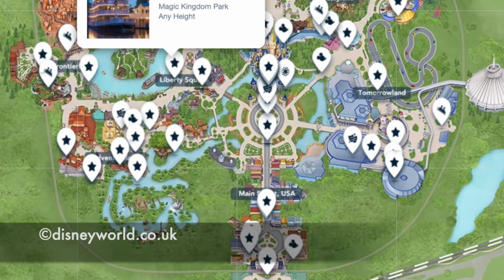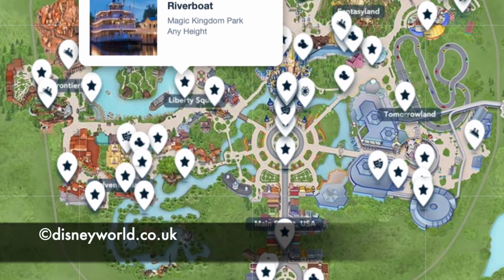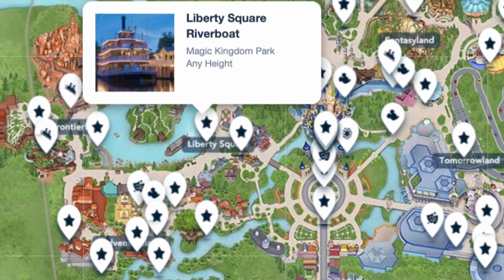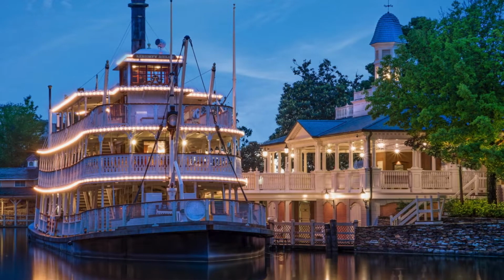Number 35 is the Liberty Square riverboat. This is a boat that goes round Tom Sawyers Island in Liberty Square, Frontierland. And again, it's a good place to get out of the weather. It's a good place to sit and chill if you're needing something, especially in Magic Kingdom. Not many places where you can go to just chill out. And Liberty Square riverboat is one of those.